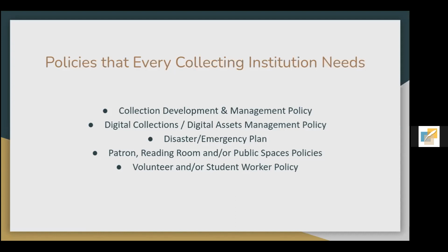Your disaster policy should be checked and updated often, and there are a lot of great resources on this, which I will get to later. You should also have a patron reading room, public area, some sort of policy like that, that guides how patrons should interact with your collections and spaces. This can also provide a lot of guidance to preserve your collections while they're in use. It can be a part of your preservation plan or your preservation policy, which again, is optional; not every institution needs one.